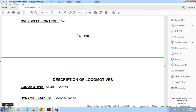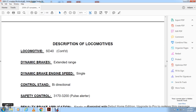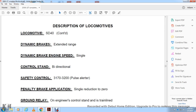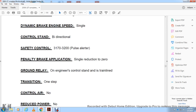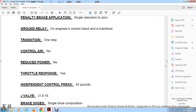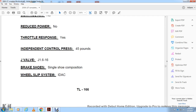All right, locomotive SD40, extended dynamic brakes, extended range dynamic brake, engine speed, single control stand, directional safety control, 3170-3200, pulse alerter, penalty brake application, single reduction, zero, ground relay, train line, transition one step, control air none, reduced power none, throttle response yes, independent control press 45 pounds, J-valve J.1616, brake shoe single shoe, composition, wheel slip, IDAC.